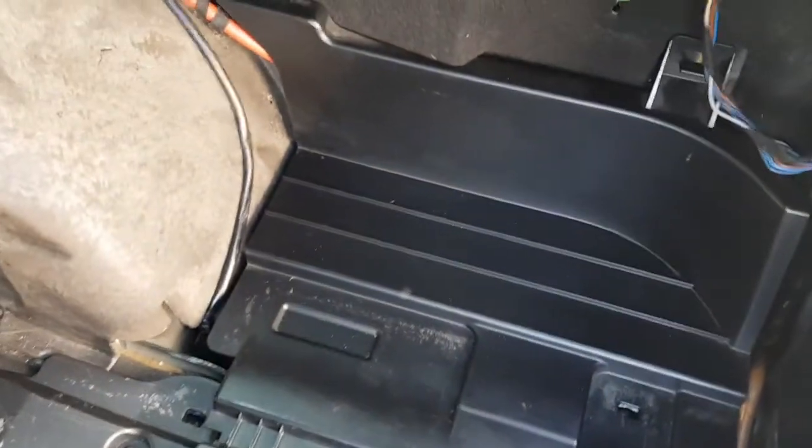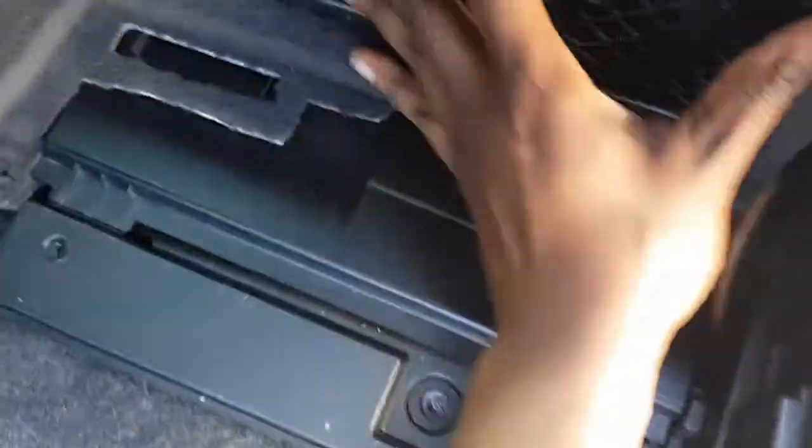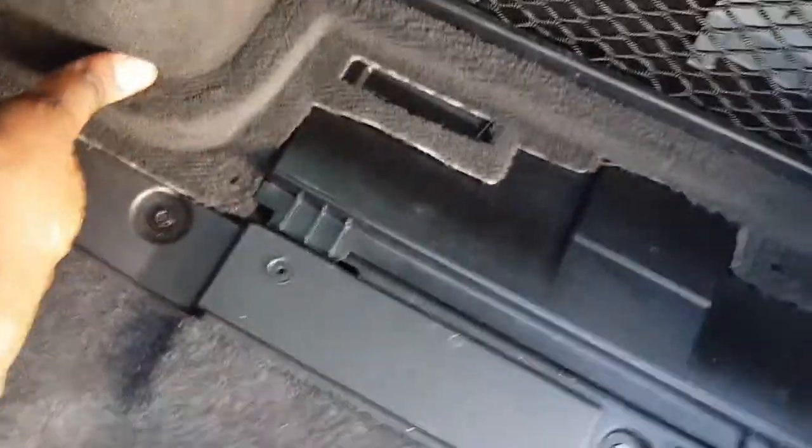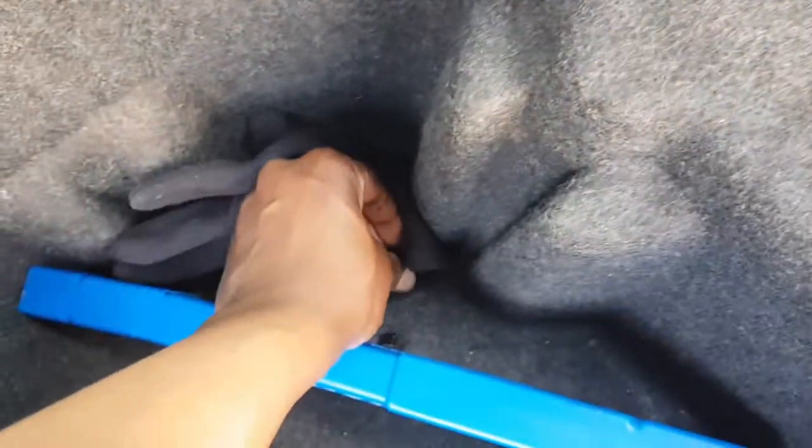And then the right hand side panel has 2 pin clips to hold it in place. I'm missing one, and I've just dropped one over my glove where the spare wheel usually sits. If you can spot it there, that's where it is. So I just need to locate that and then place that back on the right hand side panel.